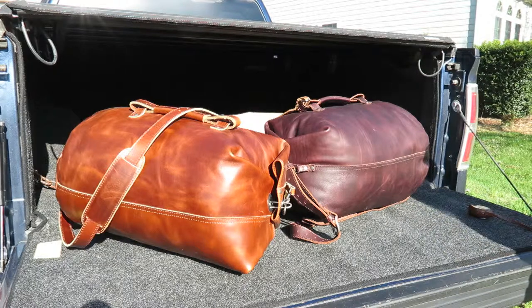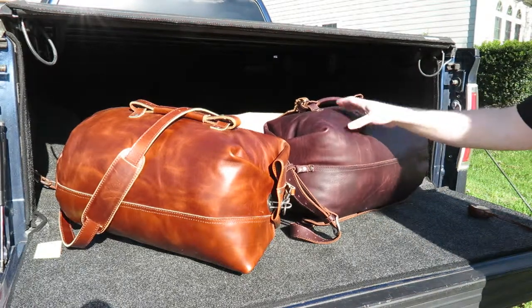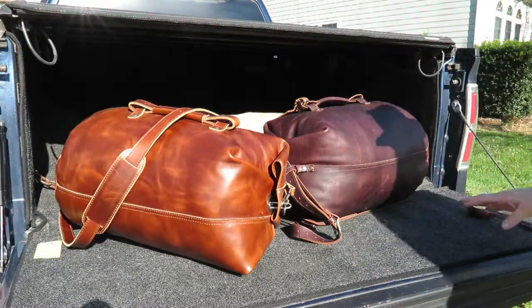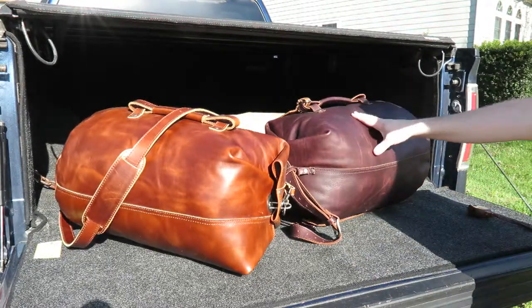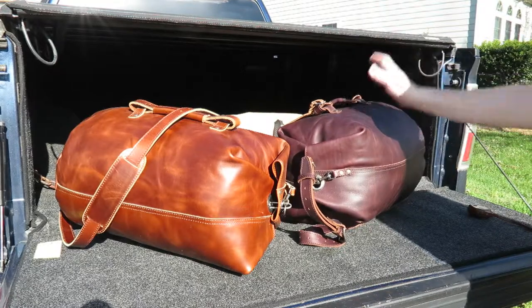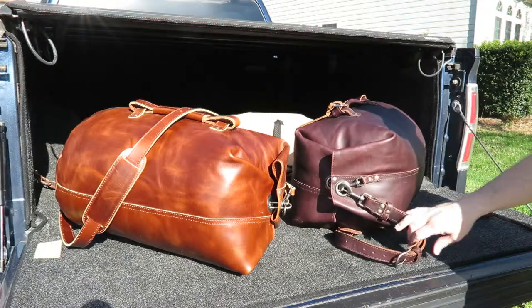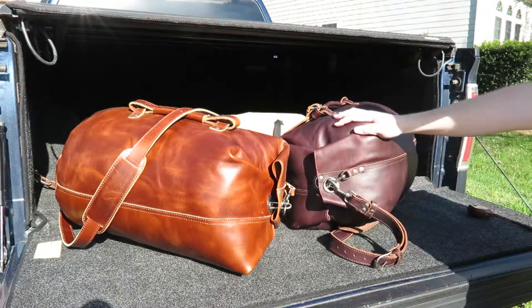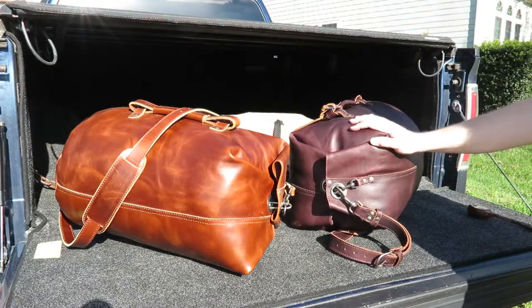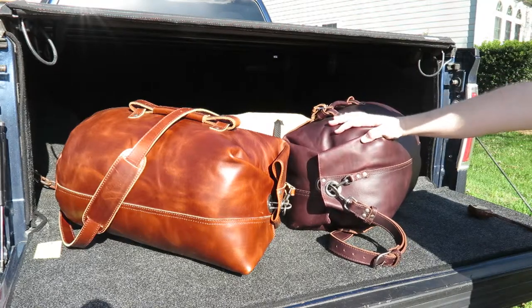These are probably two of my favorite bags. Actually, this one was my favorite bag until this guy showed up. I can put a lot of stuff in these bags. It's actually crazy. I almost call them the magical bag because they carry so much stuff. Based off a military duffel bag. Two colors. This is the standard color it comes in.